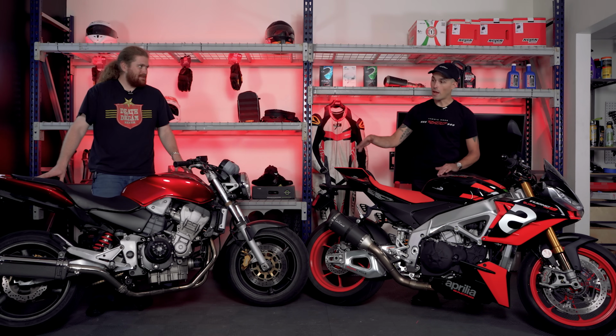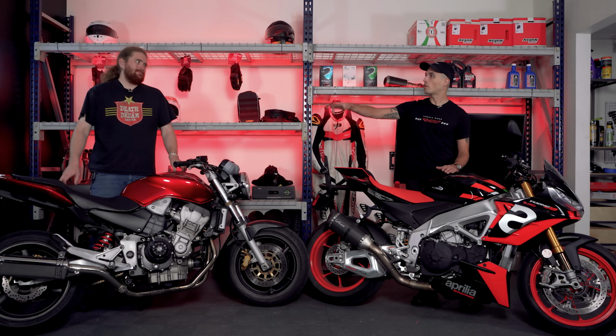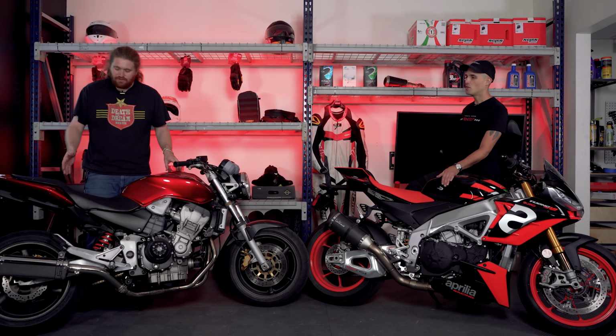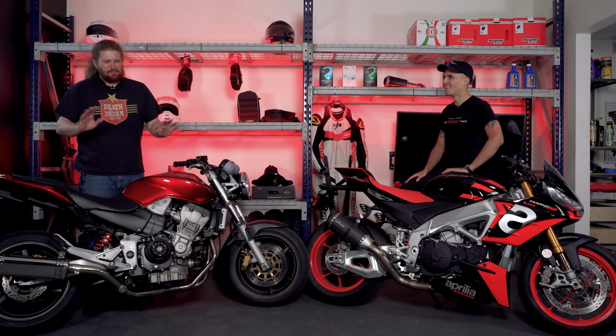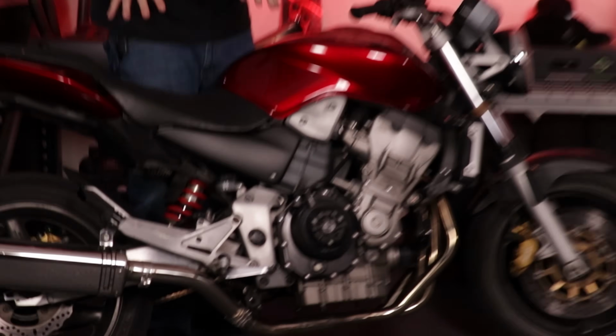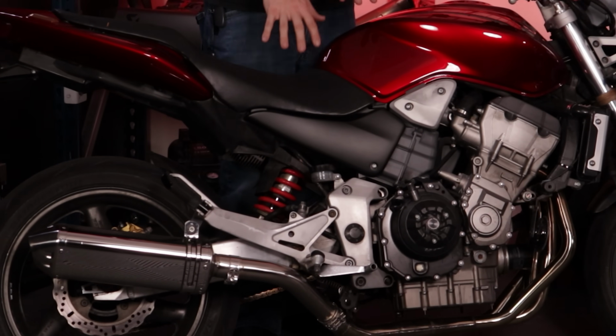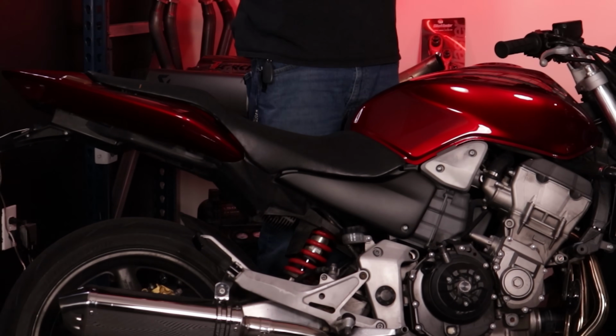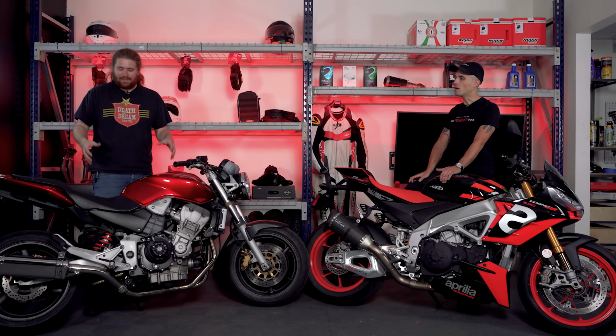Because that's not the factory exhaust, right? The factory one came out the back. Yeah, this was originally supposed to be a twin undertail exhaust, but we made it better. Yeah, it's just a big improvement. But this whole situation right here, you don't see that much anymore. You don't see these big long arms on things. Everything's smaller. Everything's been cut nice and svelte so that it looks cleaner.